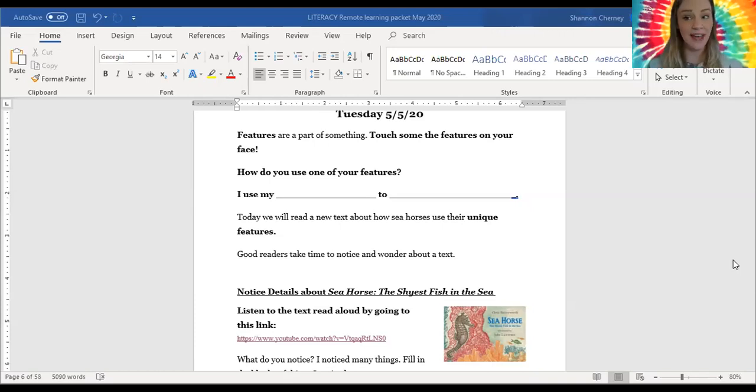Today, we're going to read a new text. It's about an animal called a seahorse. Silent connection if you've heard about a seahorse before. And show me a wonder sign if you don't remember or you don't know what a seahorse is. Don't worry, you're going to be an expert at seahorses by the time we are done with this book. A seahorse is kind of like what it sounds. It's a horse-looking fish. So it kind of looks like a horse, but it's actually a fish and it's itty bitty little. It's an animal that has unique features, and we're going to think about the unique features of a seahorse as we read the text.